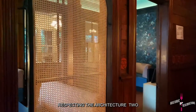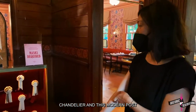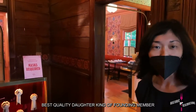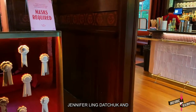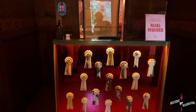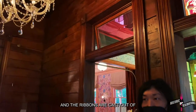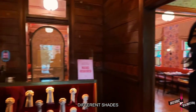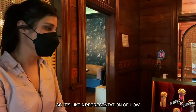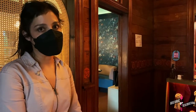so that we were respecting the architecture. The two primary elements in this space are this chandelier and this modern host stand that features artist and Best Quality Daughter founding member Jennifer McDashuk. And this is her installation of custom ceramic ribbons. The ribbons are cast out of different shades of porcelain doll colors. So it's a representation of how we are all different colors.